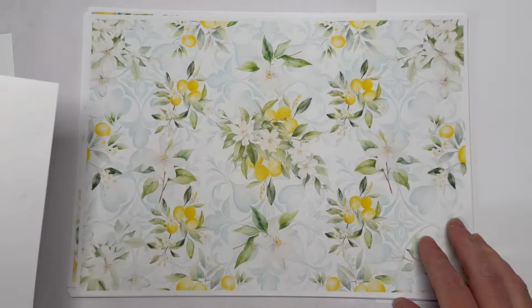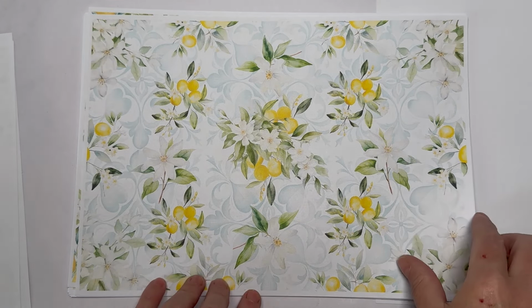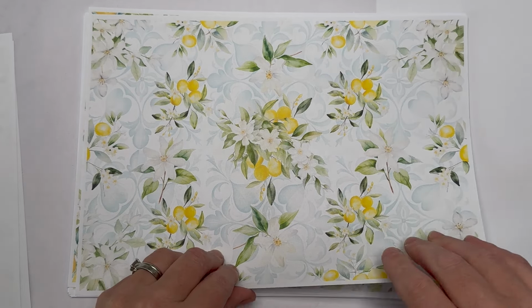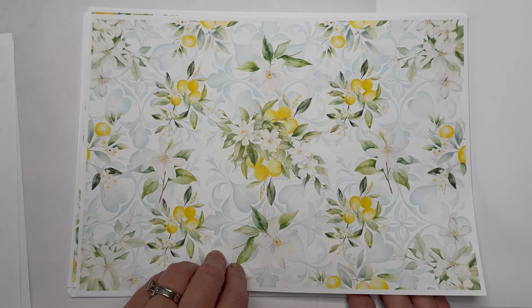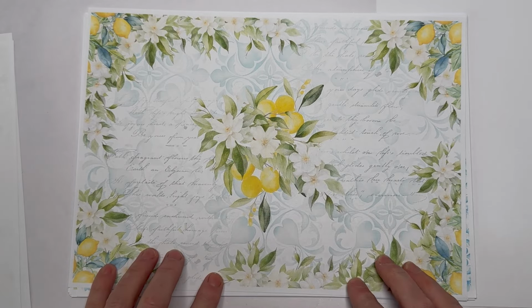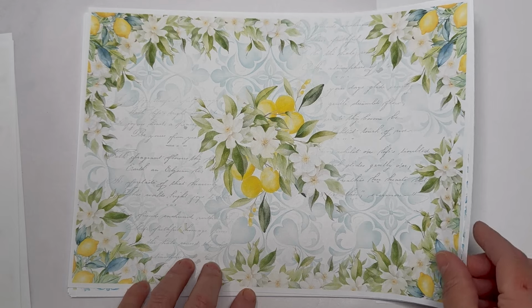Okay. And then we've got a pattern with the lemon kind of sprigs and white flower swags. And in the background there, we've got this Mediterranean inspired tile pattern, which is watercolour kind of a look, and it's very soft and pretty. And then here I did the big cluster with some script, and we've got the tiled background again.